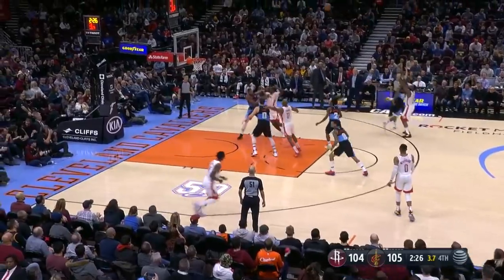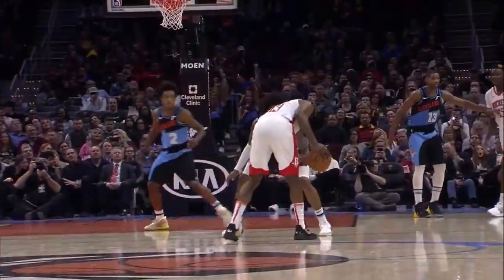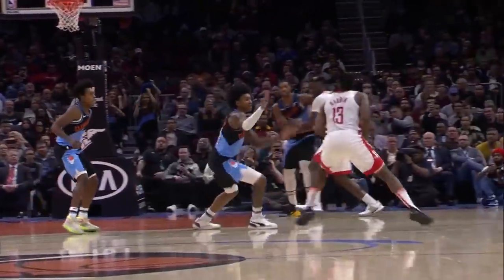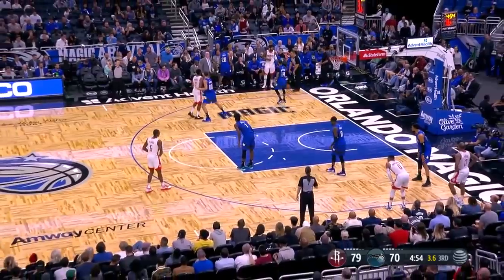Harden steps right, fires, scores! 51, and the Rockets have the lead back. James Harden covered up, steps back. Great defense right there. Good challenge. I guess now with 3.5 seconds on the shot clock, get one up.